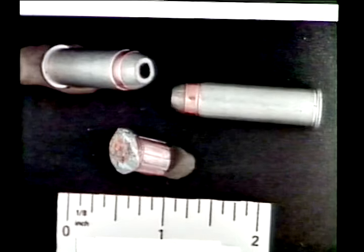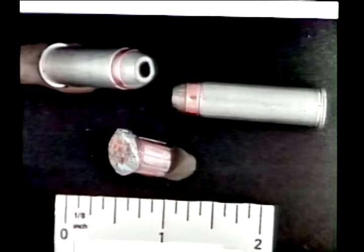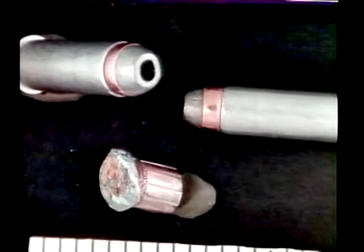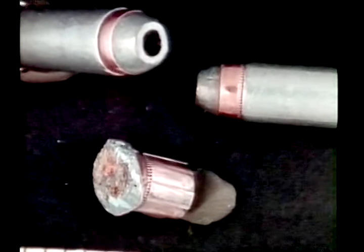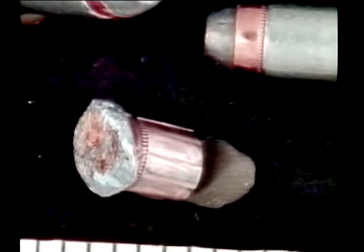Here's an interesting case in which this .357 Magnum 158 grain bullet was fired by a police officer at a suspect who was shooting at him. The suspect was hiding behind a wooden door, and the round completely penetrated the door and entered the man's chest. He stopped shooting. He walked back to his bedroom, laid down. 2 hours later, he died in the hospital.